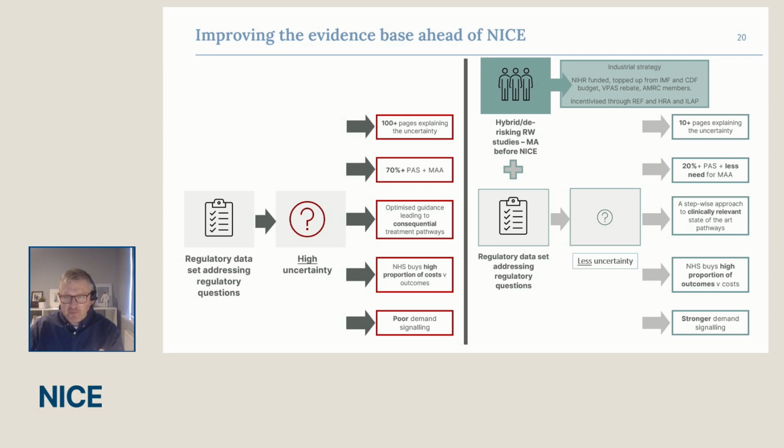We're going to see more of it, but it needs to be thought about in the right way. And we need to look at where managed access starts and where it finishes. In my opinion, it shouldn't just start at the point where NICE have a data set and discover that there are issues. So on the left-hand side is a model of how I see the world, or have seen the world for the past 20 years, where NICE are struggling with a regulatory data set.